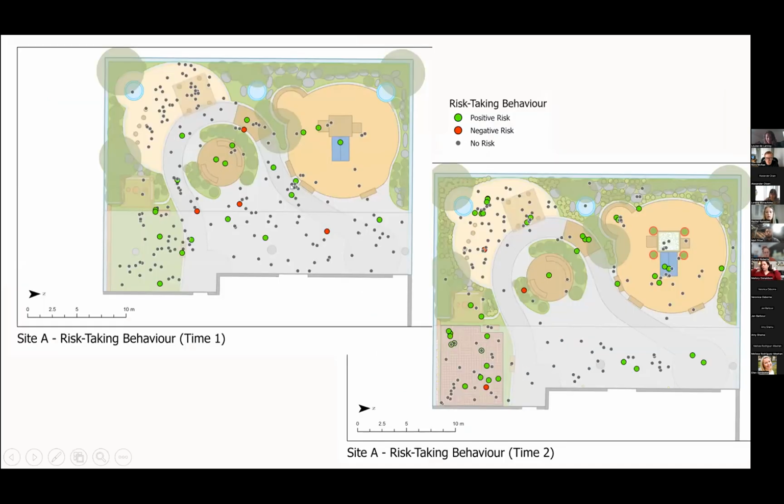And here's one other center, and this one's just an example of the increase that we saw in positive risk-taking. So at time 1, this was one of our lowest centers. It had not very much positive risk-taking. And then at time 2, we saw it quite a bit more spread out. They were interacting with more elements, and positive risk-taking increased.